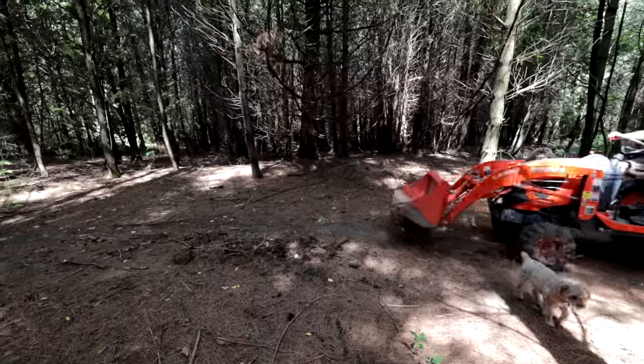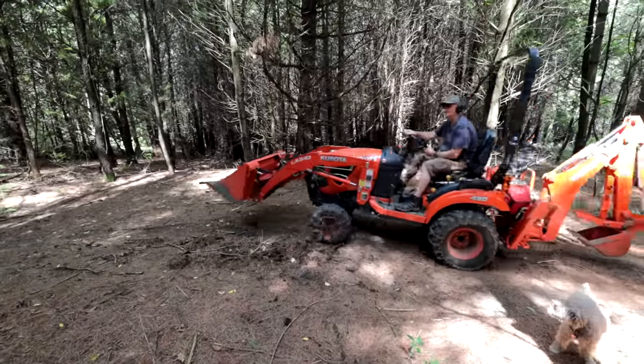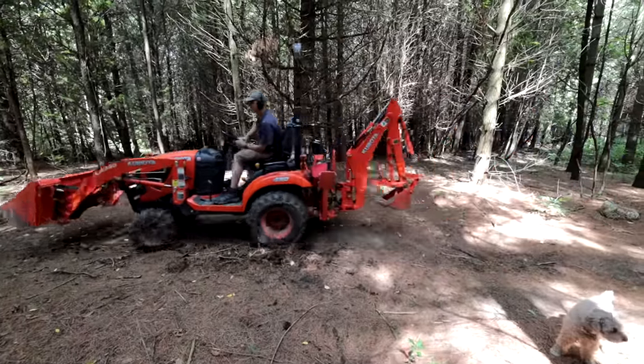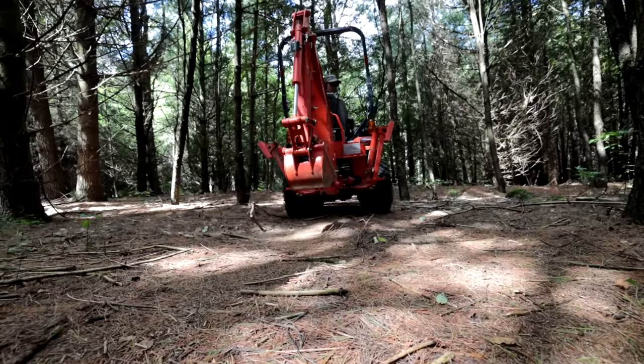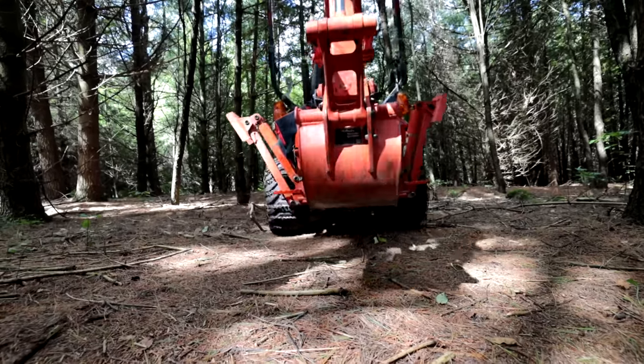Let's start digging. We're gonna be digging with a little backhoe on the end of the tractor, because you guys all know we've done enough digging by hand. We're gonna go from the top side and then dig down and set our pipe in for our great escape.